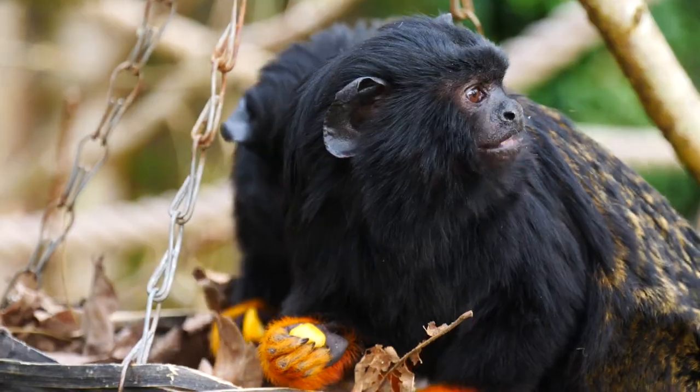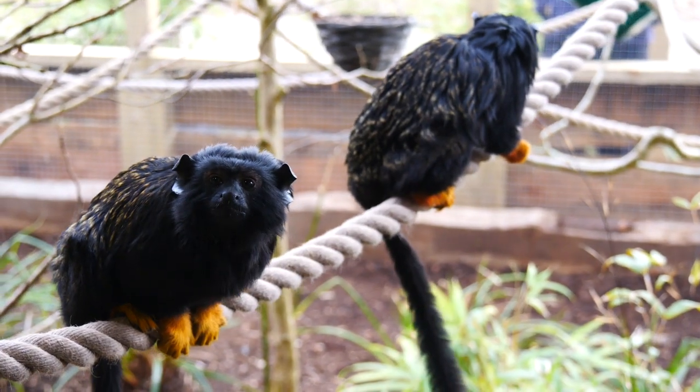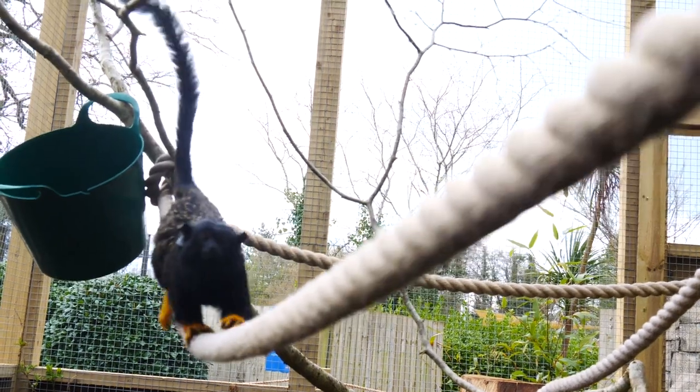Now we are at Monkey Temple, stood right outside the red-handed tamarin aviary, and we've got some interesting facts to share with you. They are omnivores, which means they will eat pretty much anything, and they really like sweet bugs, but one of their main parts of their diet is actually tree sap. And so we've got something called marmoset gum, which is an artificial tree sap that we give them 3 times a week, and they absolutely love it.